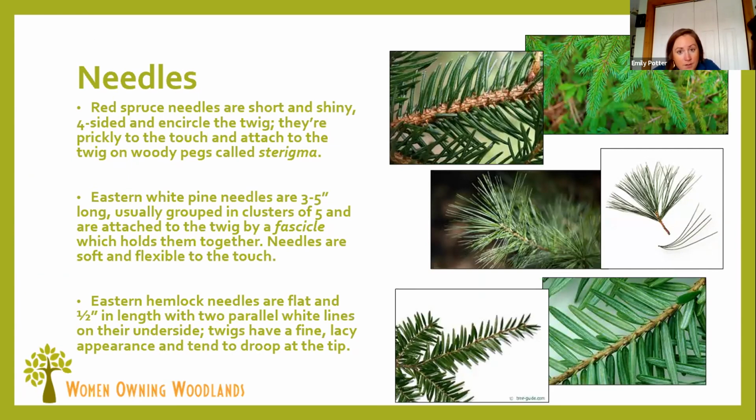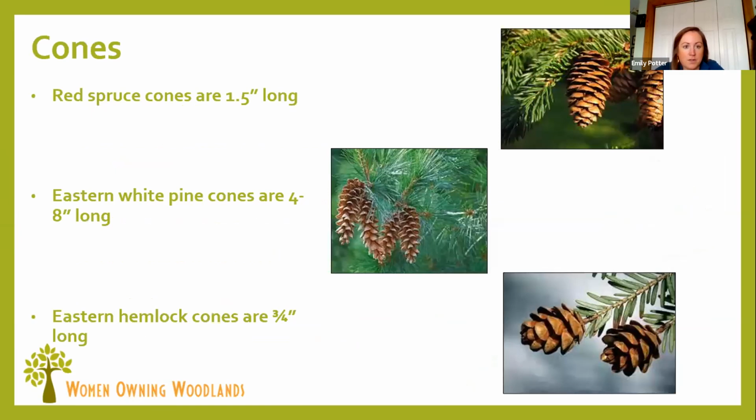Eastern white pine needles are quite different. They're 3 to 5 inches long, and they're soft and flexible to the touch. And they're grouped together by a fascicle that attaches them to the stem. And then eastern hemlock needles are flat. They're about 1/2 inch in length. And on their underside, they have two parallel white lines. Their twigs look kind of fine and lacy. And as I mentioned earlier, they droop at the tip.